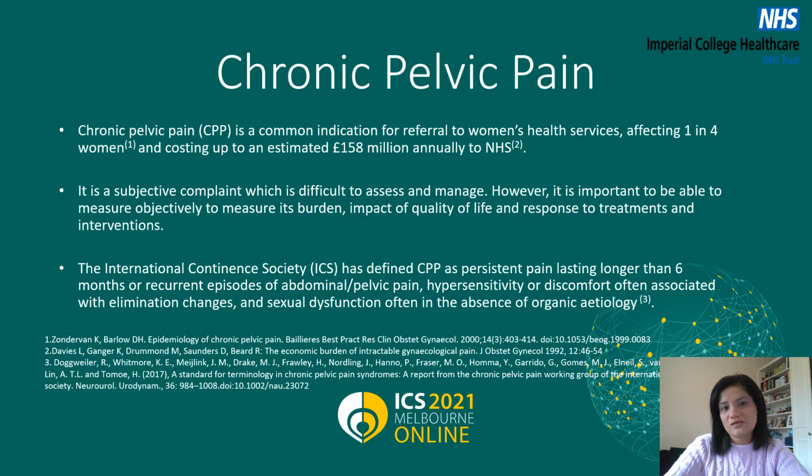We have no disclosures. So chronic pelvic pain is a common indication for referral to women's health services, affecting 1 in 4 women and costing up to an estimated 158 million annually to the NHS. It is a subjective complaint which is difficult to assess and manage. However, it is important to be able to measure objectively, to measure its burden, impact on quality of life, and response to treatments and interventions.